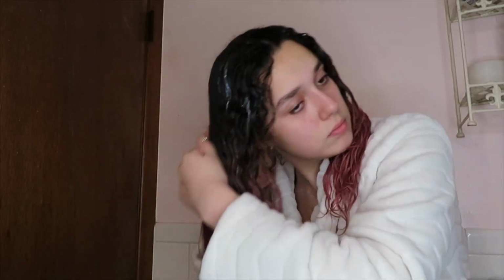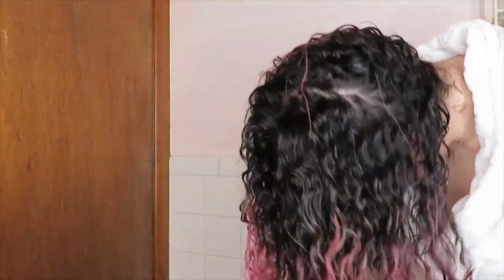I just got that in my ear. Just scrunch it. I do like to get these hairs in the front because they tend to get really frizzy. So just keep on scrunching.